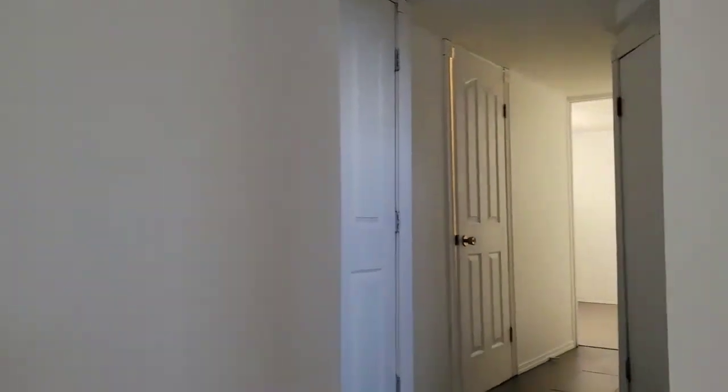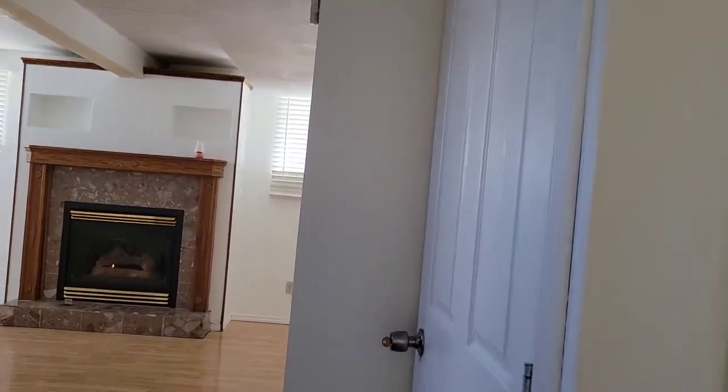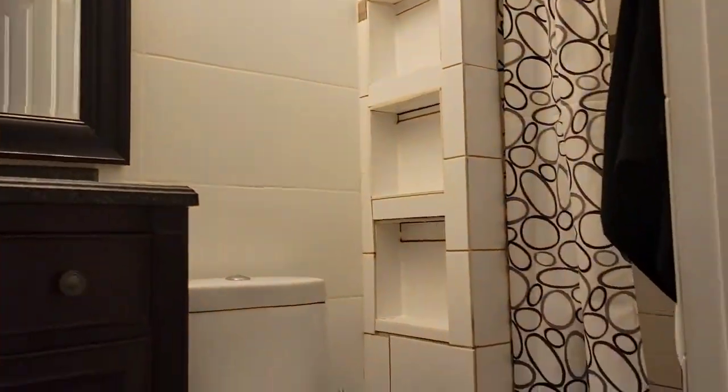Fully sized windows, a big bedroom on the lower floor with a huge walk-in closet. New furnace and hot water tank completes this level with a newer roof.